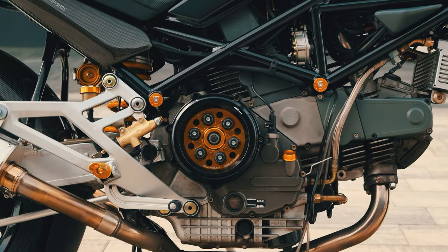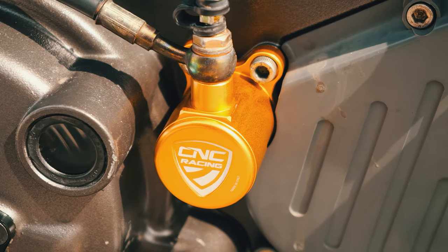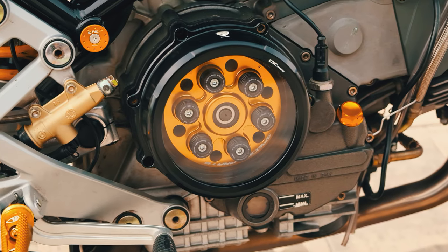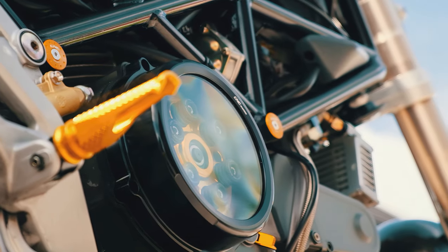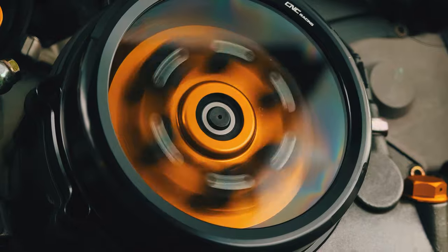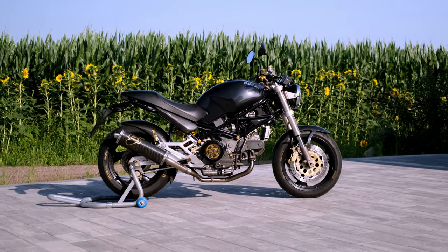Moving on to the clutch. The housing and clutch sleeve cylinder are from CNC Racing, which is a well-known brand in the MotoGP. I've also installed a Ducabike pressure plate and springs, which work together to improve the performance and feel of the clutch. The Womatec black caps complete the look of the upgraded clutch system.